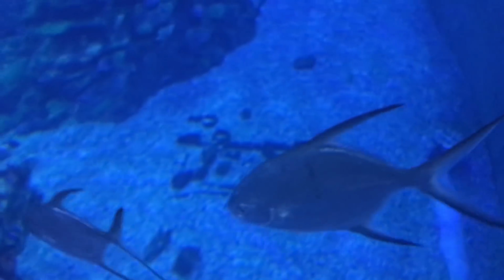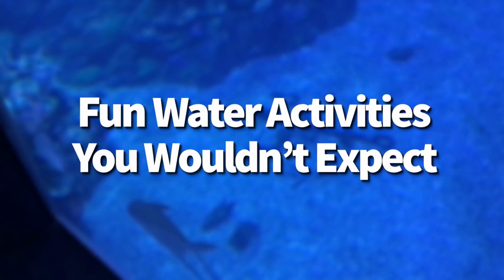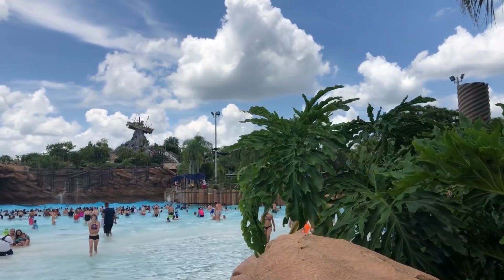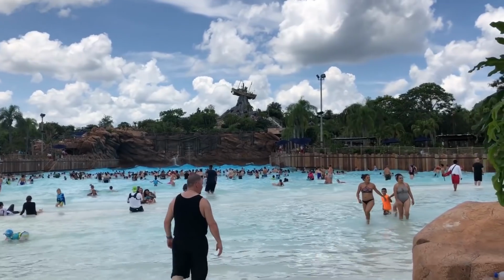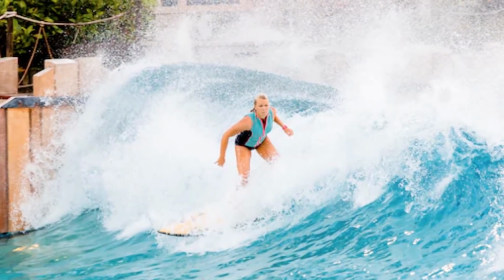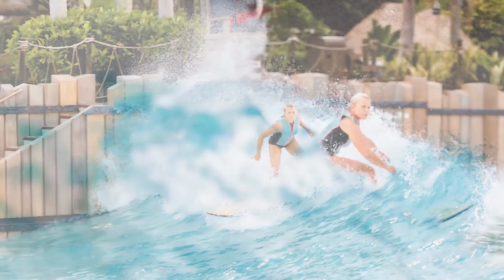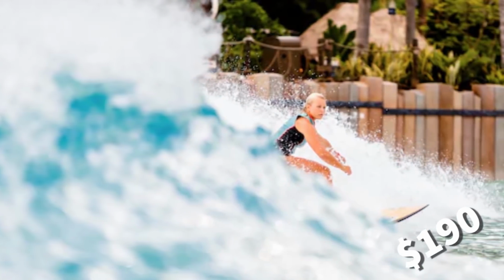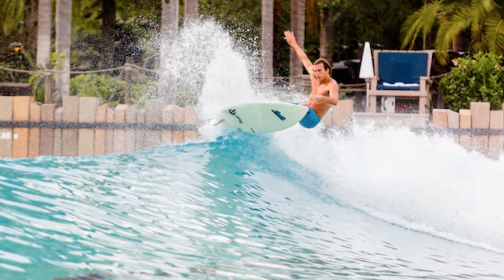All right, the next thing that you're going to miss if you don't watch this, the fun water activities that you wouldn't expect. So there are surf lessons at Typhoon Lagoon. Surf lessons might not be your first thought when planning extras for your Disney World trip, but if you want to learn how to hang 10, you certainly can at Typhoon Lagoon. They offer both group lessons for $190 per person and private lessons. You'll have to call for the price for that one before park opening on certain days.